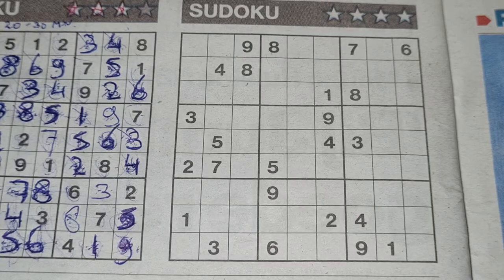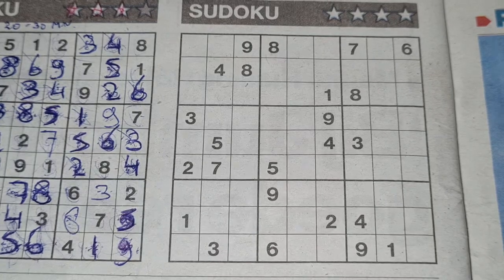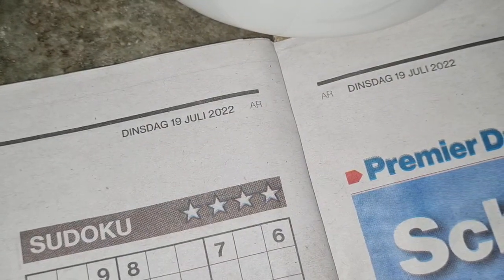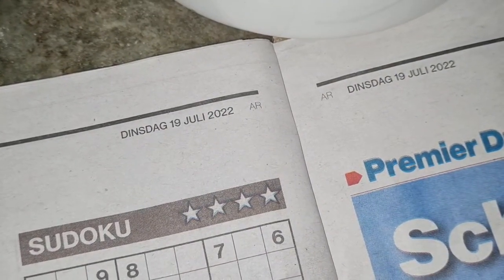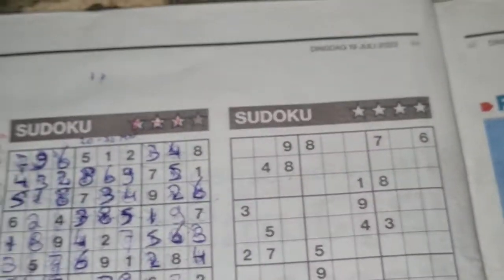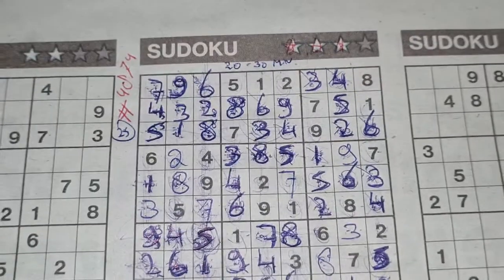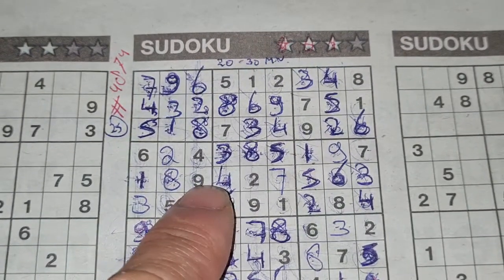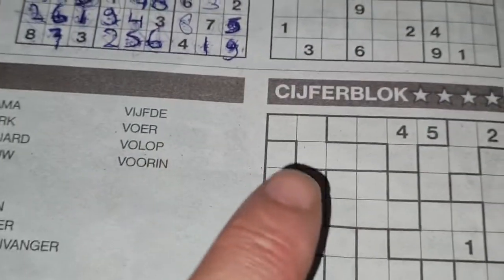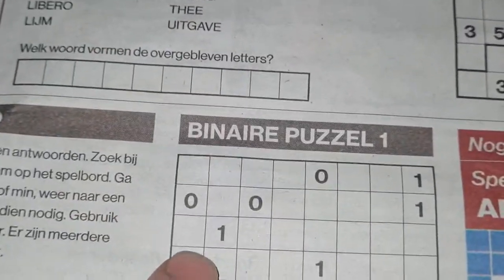The second puzzle in today's additional of the Tuesday's newspaper on July the 19th, 2022. In this additional we have 7 extra puzzles. I won't do them all. Only 4 of them I will solve. The first one I have already solved, the 3 stars Sudoku. And 3 puzzles are left: the 4 stars Sudoku, the tectonic with 4 stars, and the binary.